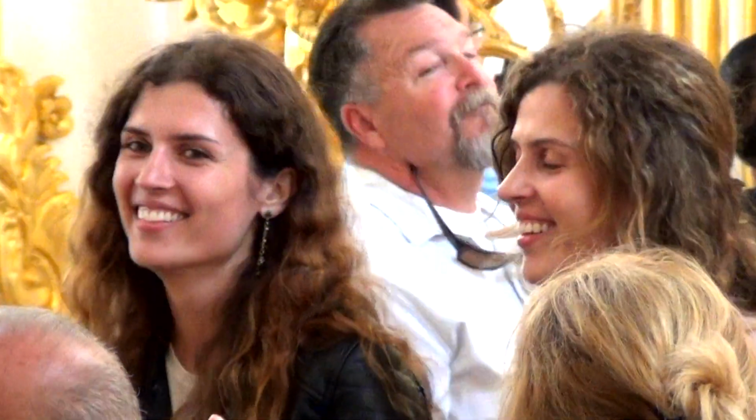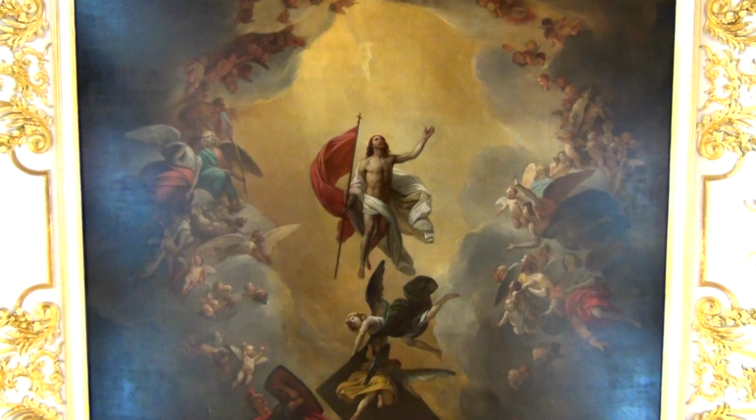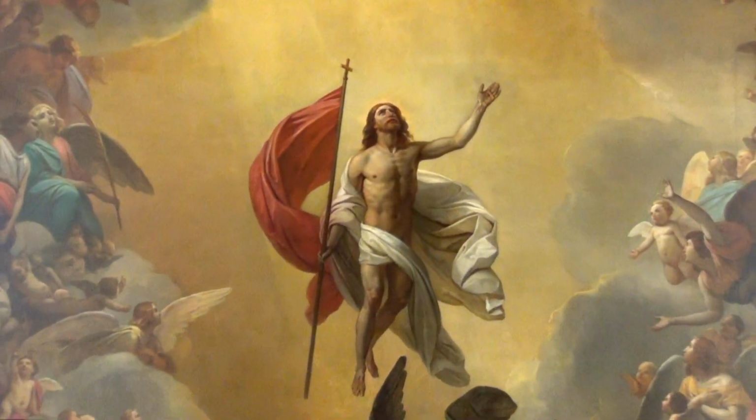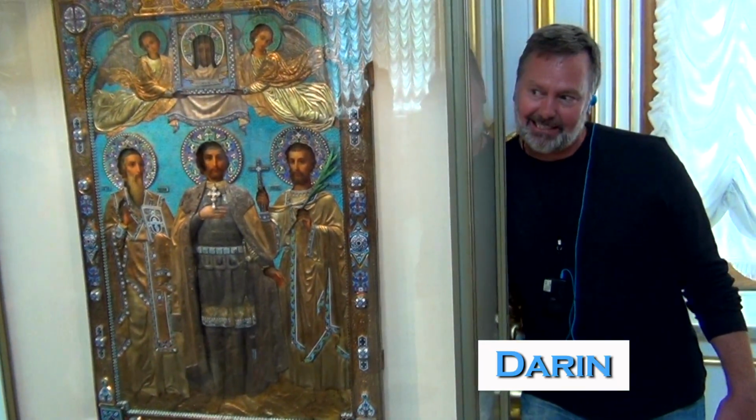As we were exploring this room, Anna's twin sister arrived with her own tour group and the two posed for a picture. Darren so wanted to get behind this painting and stick his head into one of the face holes of the priests.